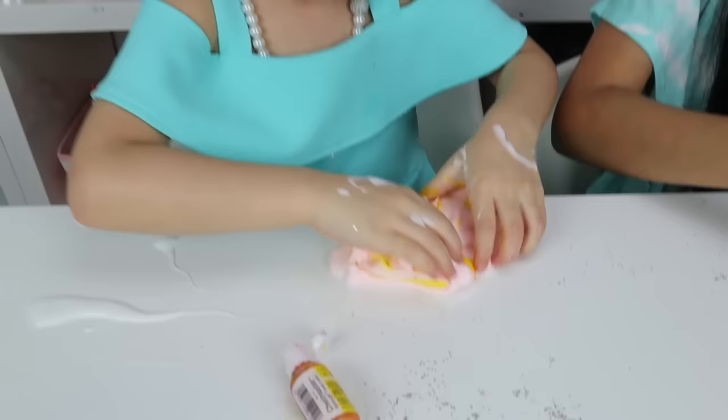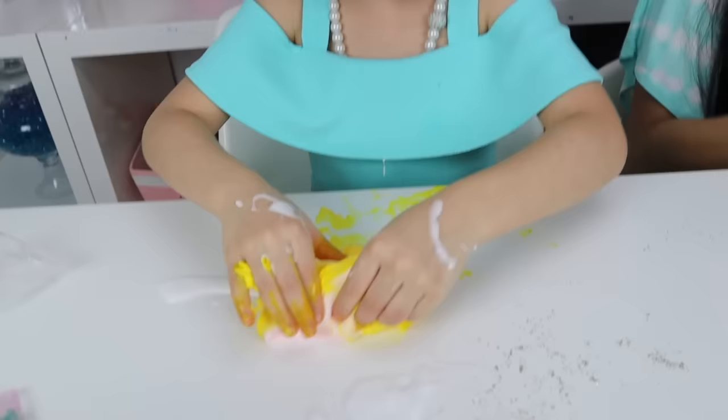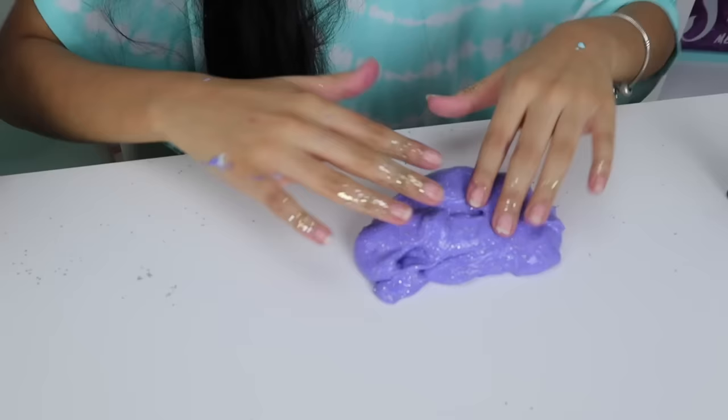My hands might be a little thing. A little thing? Yeah. And now you have to go to swimming classes with those hands. Whoa, Bella, let me see your hands. I'm going to get you guys. I thought mine was bad until I saw her hands. Doesn't it look so pretty?